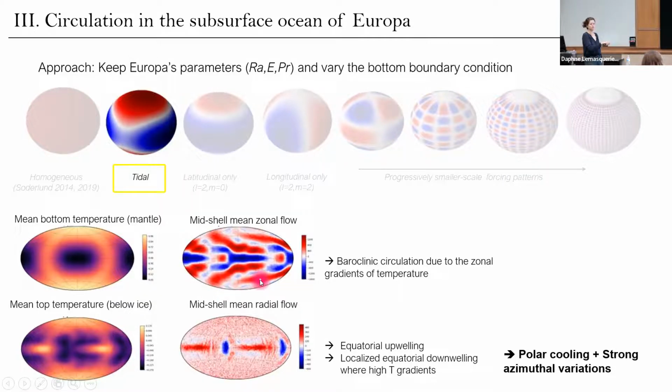Yes, we don't have the zonal flow anymore, but for the heat transport, it's mainly the radial circulation that is important. So that's why, even if this wins, zonally speaking, the poles are still going to get probably higher heat flux than at the equator. Gotcha.